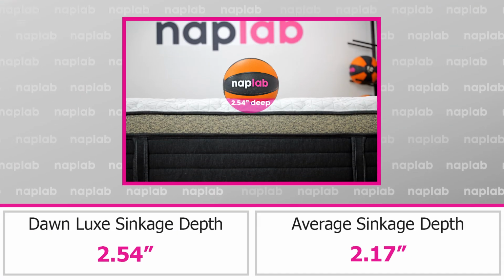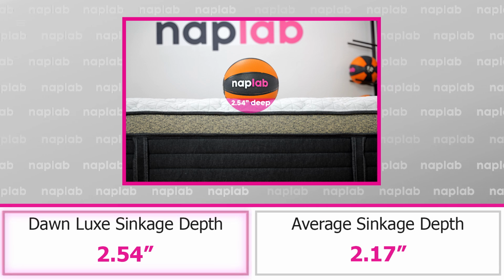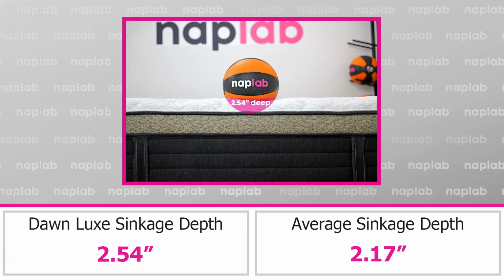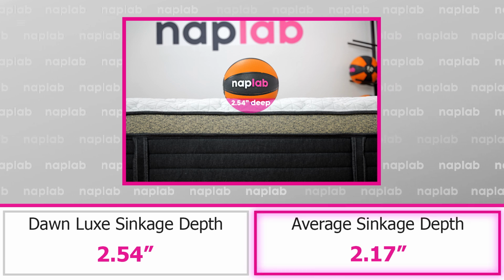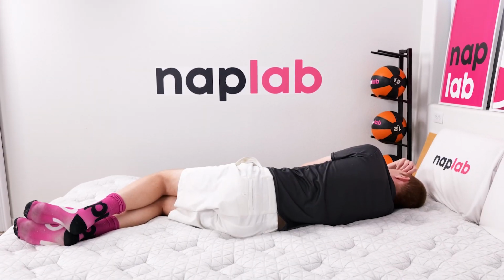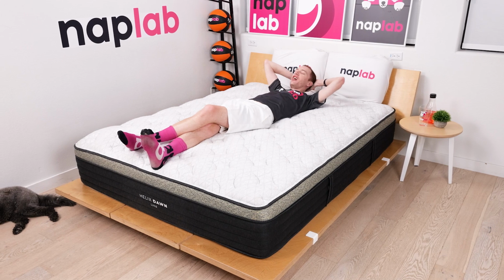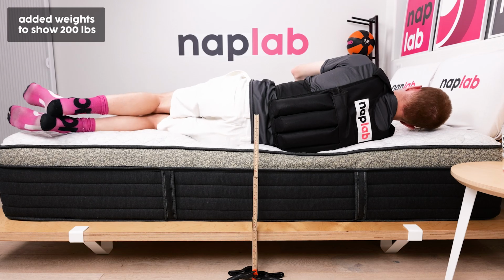During our test, we measured a pressure point sinkage depth of 2.54 inches. This is 0.37 inches more sinkage than the average sinkage depth of 2.17 inches based on all of our tests to date. The mattress creates a balanced feel and does not have a notable body contouring hug. While the mattress does have less sinkage, it avoids creating any type of floating feel where the body lies more on the mattress as opposed to leaning down in the mattress.